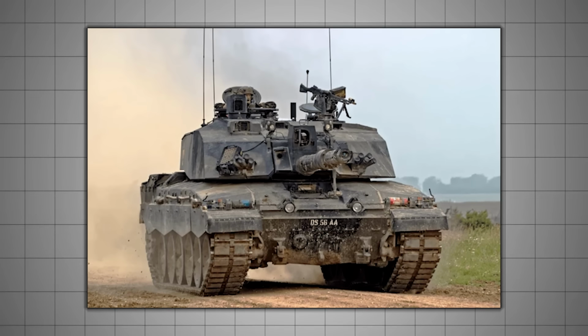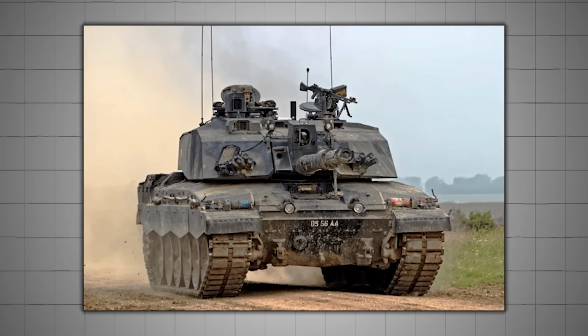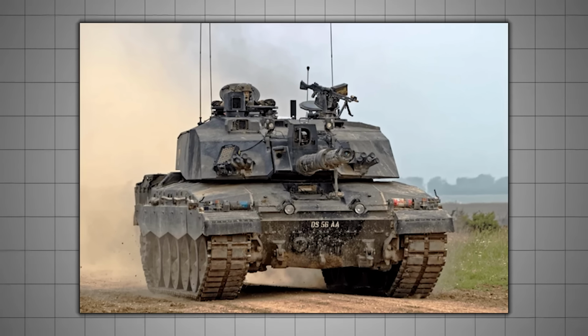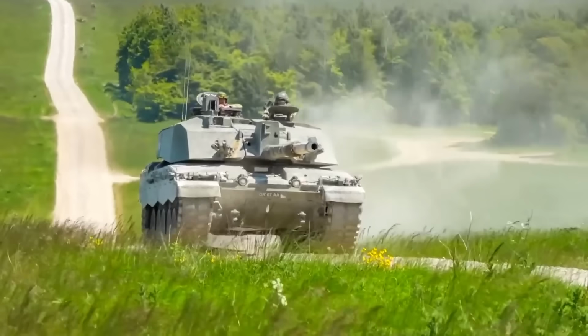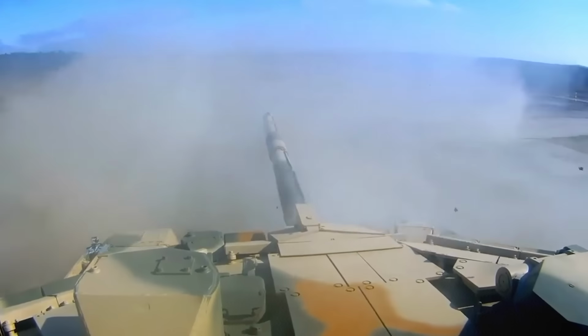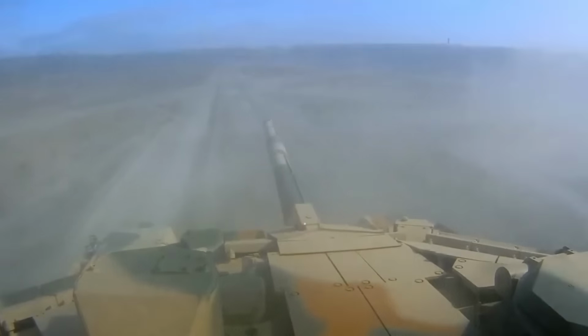Every groove inside that barrel exists to turn a tank round into a precision-guided sledgehammer, stabilizing it like a sniper's bullet. Russian commanders call this unfair. Ukrainian crews call it something else, the Sniper. Because when a Challenger 2 opens fire, it's not dueling, it's executing.